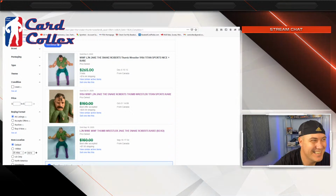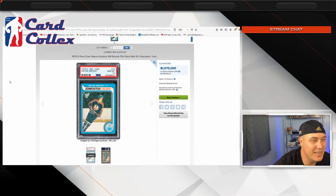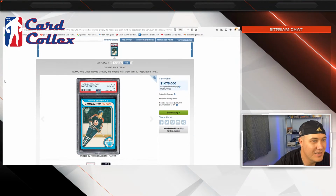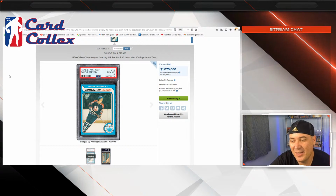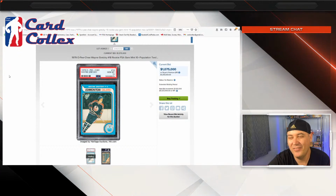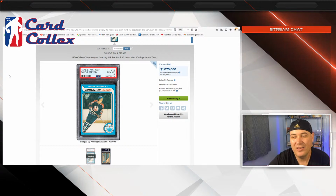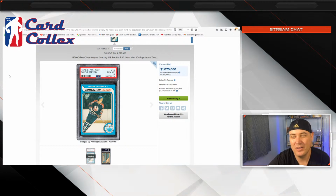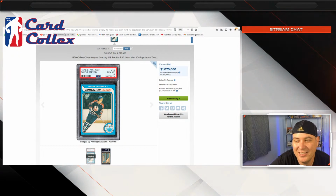Talking about cards, heck with cards. Let's go look for Jake the Snake thumb wrestlers. I bet you could still find a bunch of those. A lot of that stuff is overlooked and undervalued. Who's going to look up something like that on eBay? And who's going to find it if they do? Who's going to know to look up Jake the Snake thumb wrestler? I don't know if I'd know to search for that. Maybe it says it on it somewhere, but I find that interesting.